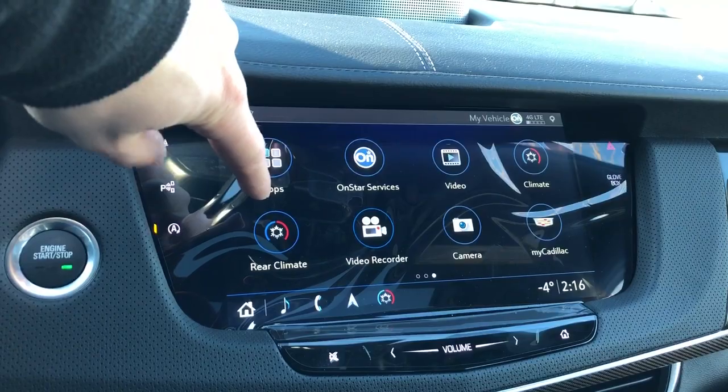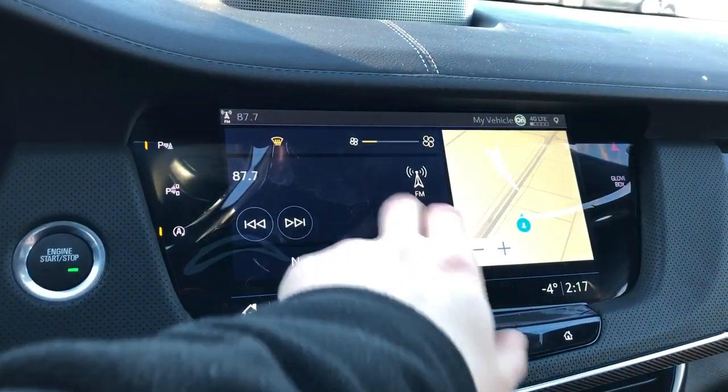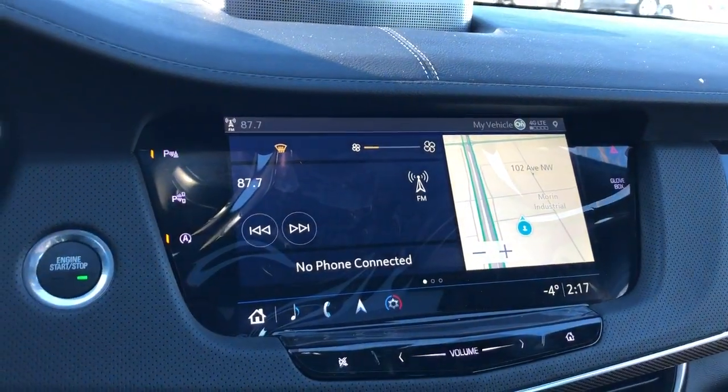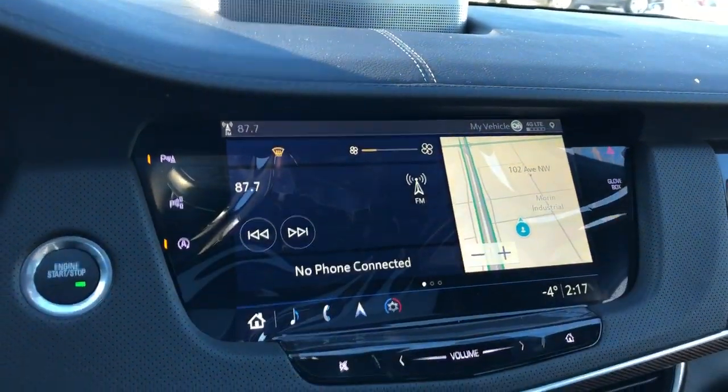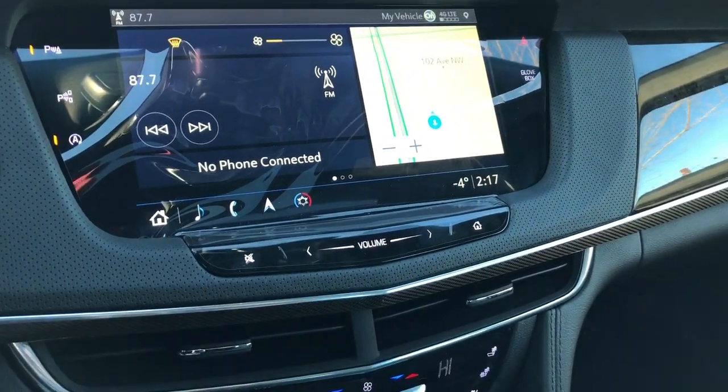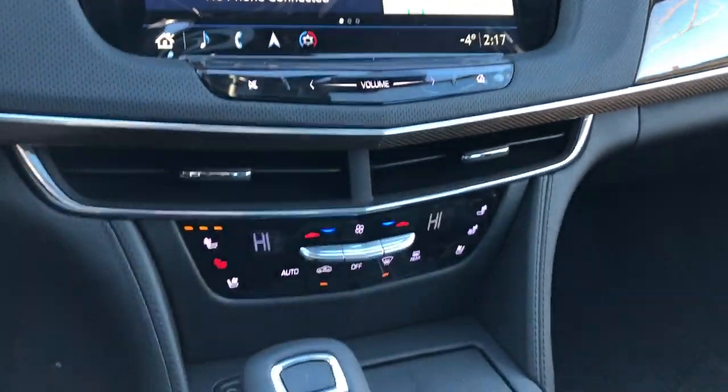Climate controls for front and rear, as well as a My Cadillac app. Then we have our homepage, which displays our phone, radio, and navigation. Climate just a strip above. Below that, we have our radio controls and home button. There's 3 home buttons in this vehicle.